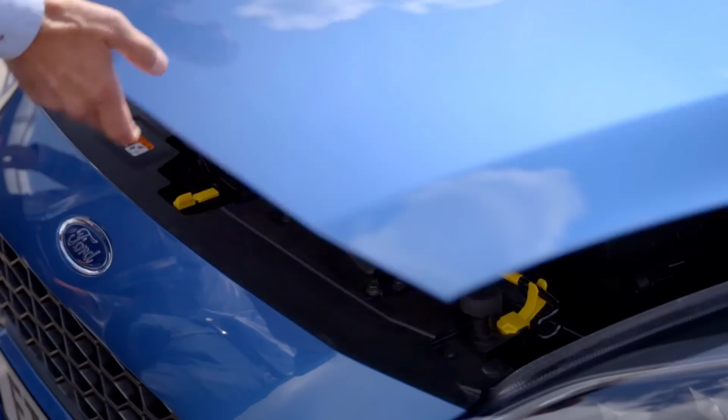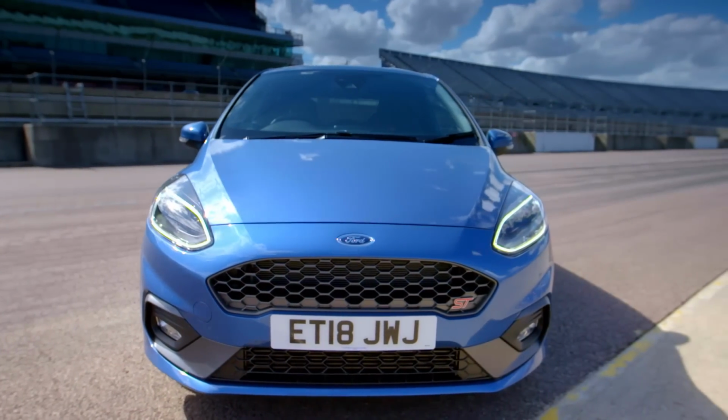Problem with downsizing engines is sometimes you take out the excitement in the quest for economy. Well, the great thing about this is if this car is as much fun as the last car and it does, like, 10 more mpg... Yeah. Happy days, rock and roll.